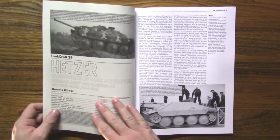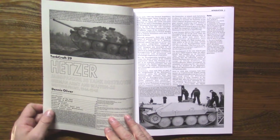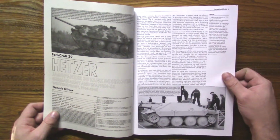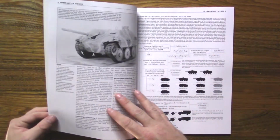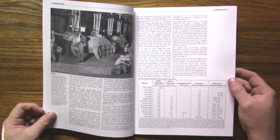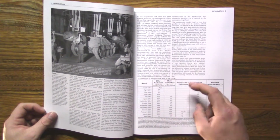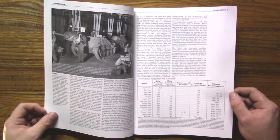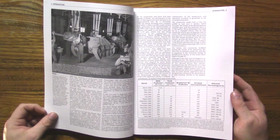You've got your index and publishing notes printed on the inside of the front page so that they're not wasting any space, which is nice. Dives right into a history of the vehicle. That is about 4 pages, talking about the development of the vehicle, addressing the controversy over the name Hetzer. Here's a nice little production chart by factory and type, and quite a few of these were built toward the end of the war. Of course, this was a pretty common vehicle in the last year of the war.